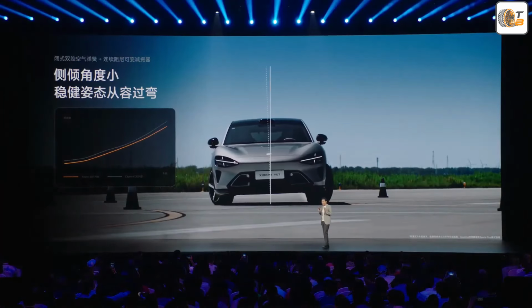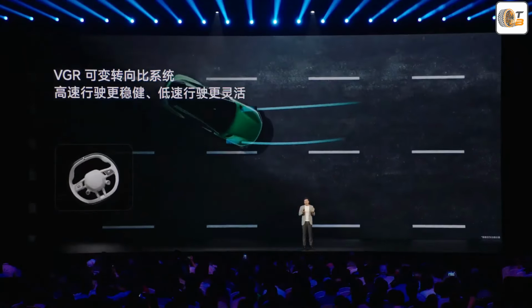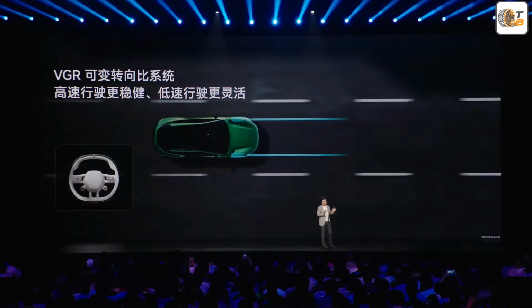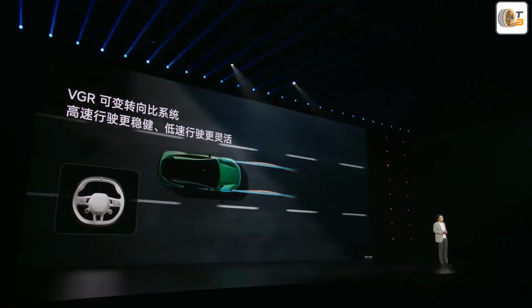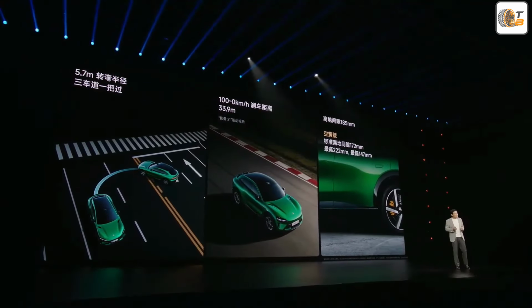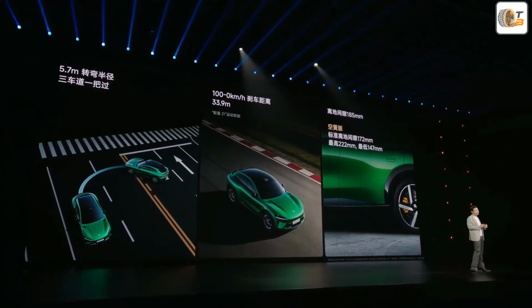Also, in terms of turning, we can definitely make a very smooth turn, and also we have VGR. This technology is very useful when the vehicle is driving at high speed, and you can drive over a stone at high speed. However, when you are turning, for example, for a big turn, it also provides you with a flexible turn. So that's why we call it the VG2. And for the turning radius, we have the lowest at 33.9 meters.